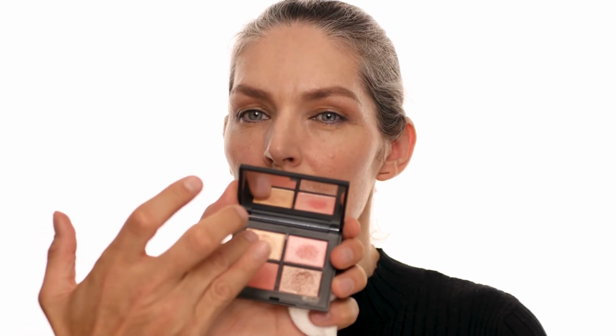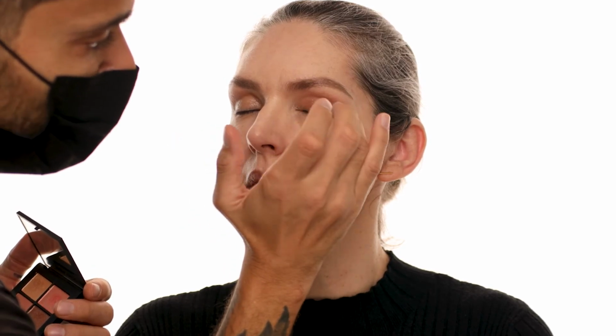I'm going to take the two shades here, so the goldy shade and the kind of champagne bronze. And we're just going to use our finger and just put a little bit on our finger and close your eyes. And then I'm just going to press this just right on the lid only. So I like using my finger because you can get the pigment exactly where you want it and you don't have any issues with fallout.